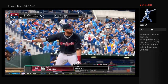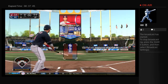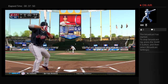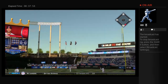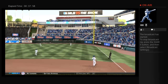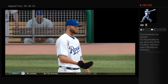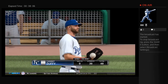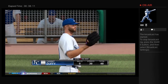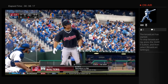Mike Aviles will make his way towards the box to lead off the 5th. Third baseman, number 4, Mike Aviles. First pitch coming. There's a ball lifted in the air for Nori Aoki in right. One pitch, 1 away. Nice, a good pitch there to record the out. You can see on the graphic with 39 strikes, his ball-to-strike ratio is way out of whack. Just seems like guys are up there swinging at just about everything he's throwing.